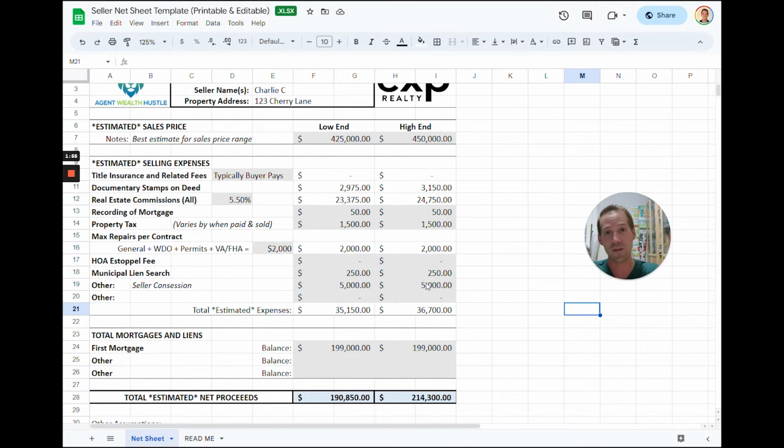Though what you could say is, hey, on the high end, maybe we have no repairs. Maybe we don't have to do as many concessions, right? So the high end could actually technically be more than the difference in this amount. Okay, and so this will automatically calculate this for you and pull it in down here.